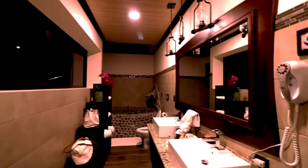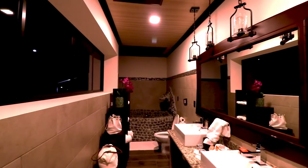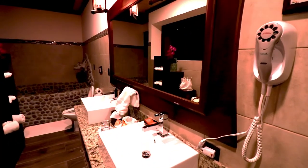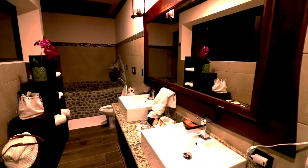Some of these rooms have jacuzzis in the room, some of them have them in the bathroom. The master king has it in the room. This one has it in the bathroom. Not too bad. Oh, I like that touch. Look at that. A little romanticizing right there in the jacuzzi tub. Turn that back on. I like those lights right there.